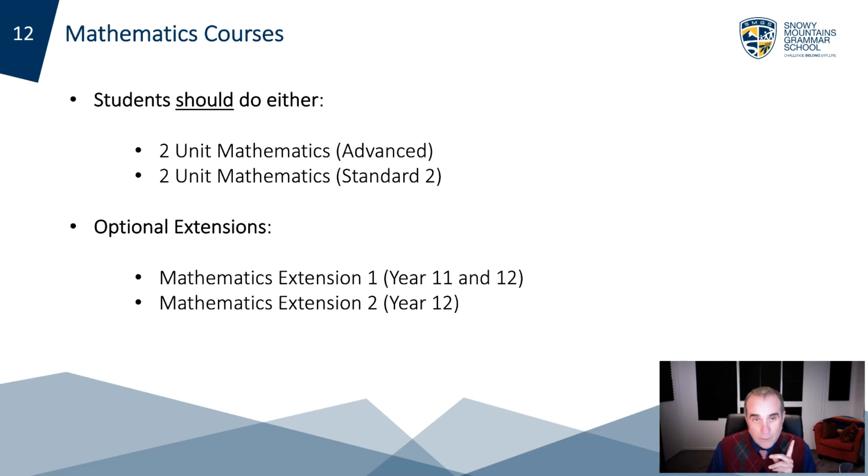The one thing I will go back to briefly, and I probably will answer this on the night, is that if you start in Advanced, we want you to challenge yourself. So if you're on the cusp, you should probably take Advanced. But if it's too difficult for you, you can drop down to Standard in both English and mathematics.